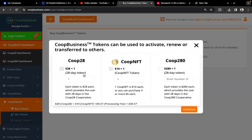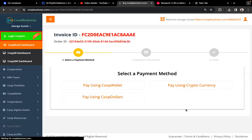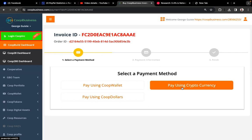Either way. Then here at this screen, you want to go up to 3. And then over here, you want to do 3. And then you're going to hit continue. And at this point, you can pay using cryptocurrency.